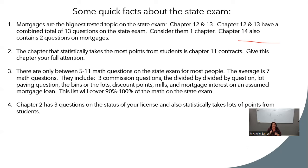Now listen to these other 2 questions from Chapter 2. What is the status of your license if your broker dies, resigns, or is otherwise removed from position? That is involuntary inactive. And the next one is, if you don't do your 14 hours, so when you first get your license, you're going to have between 18 and 24 months to do your post-license education. We offer that at Magnolia, and I've got it streamlined. Well, it's not easy, it's easier than most courses. But anyway, you have between 18 and 24 months to do your post-license, that 45 hours.